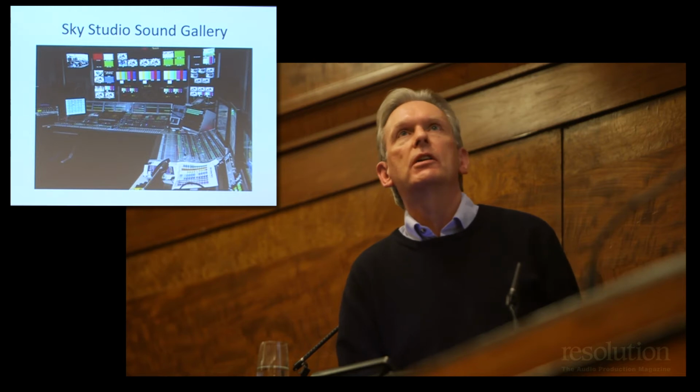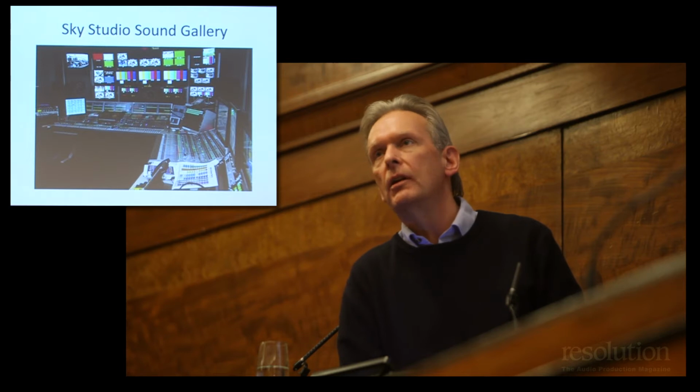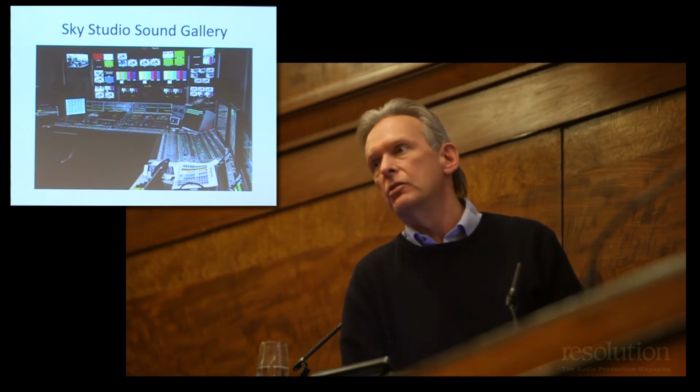The studio setup was designed with eight control rooms and eight studio floors. We have equipped all but two of the control rooms and now all of the studio floors. So we've got six control rooms and eight studio floors. That might sound slightly strange, but there's actually a very logical reason for that.